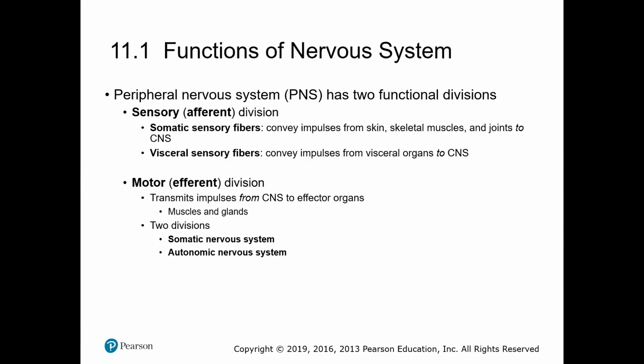We control when we have voluntary muscle contraction. We raise our arm, we lower our arm. That's somatic motor nerves doing that. Motor nerves output from the brain or spinal cord. The other division is the autonomic system. That is totally involuntary. We don't have to think about processing food in our belly because it's an autonomic response.